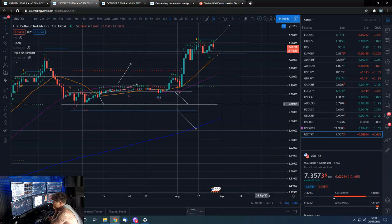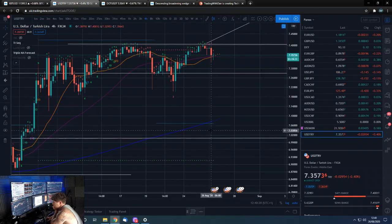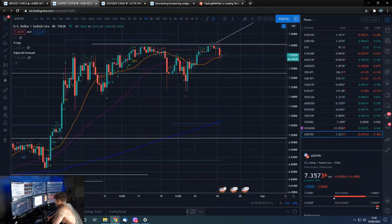Obviously, moving averages are really good. The 21 is moving up pretty fast, but we may come and test that at the bottom of the horizontal. Would make sense. So yeah, we're just awaiting the next round of bad news for those guys over in Turkey, for then this to start pumping again, and that potentially will get Bitcoin pumping again, as we have spoken about, a correlation.